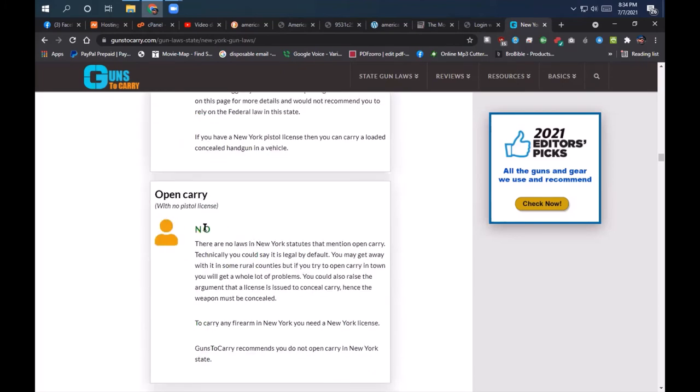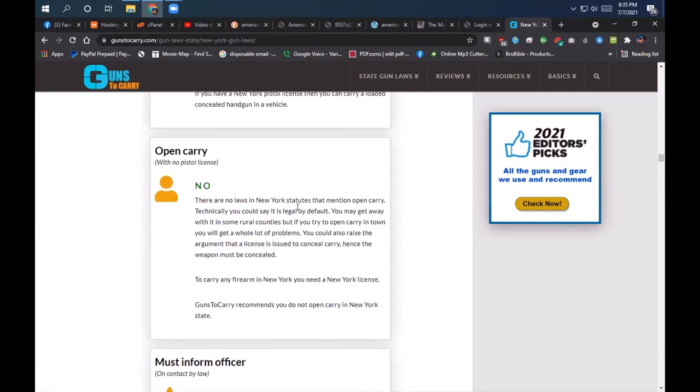Open carry with no pistol license. There are no laws in New York to mention open carry. All right. So in New York State, not in the city, in the vicinity of the five boroughs, you're going to have a problem if you open carry with no pistol license. Upstate, there's no law. There are no laws in New York State statute that mention open carry. So it's legal by default.